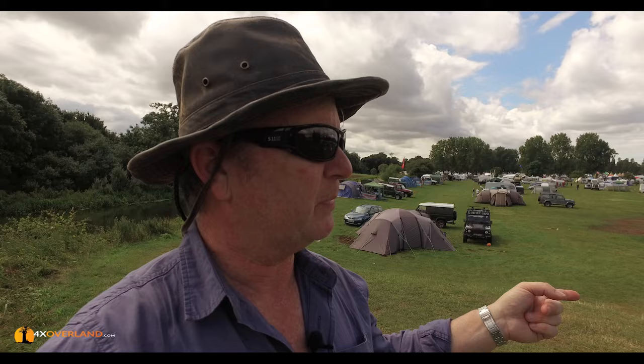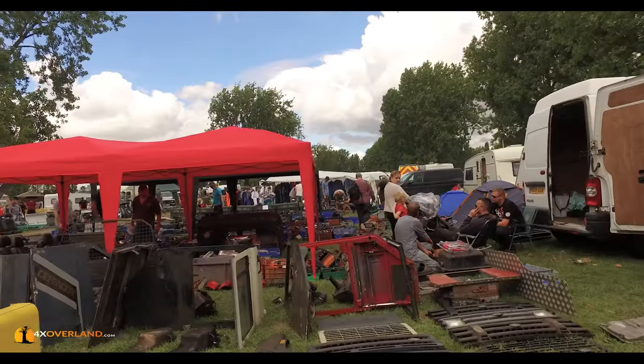No, not unique. There is another one, similar sized, in Peterborough in November, also in England, 30 or 40 minutes from here, that also caters to the Land Rover enthusiasts. And the best part is that if you're a Land Rover enthusiast and you have a project, you come here every year to get your bits and pieces. And what do I mean by bits and pieces? I'll show you now.